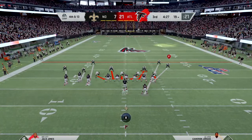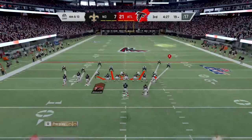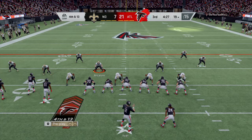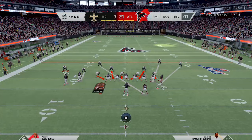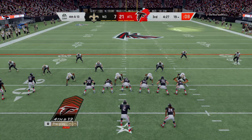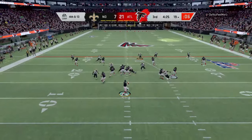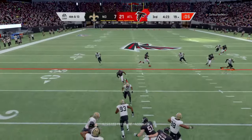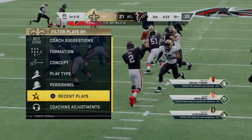Looks like the offense is going to take another shot here. They're going on 4th and 13. They'll indeed go for it with Ryan. And it is incomplete. Good coverage that time by Patrick Robinson.